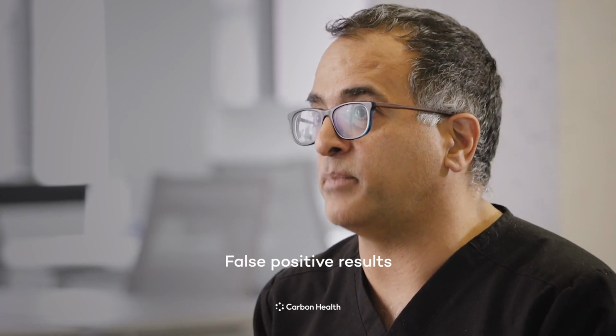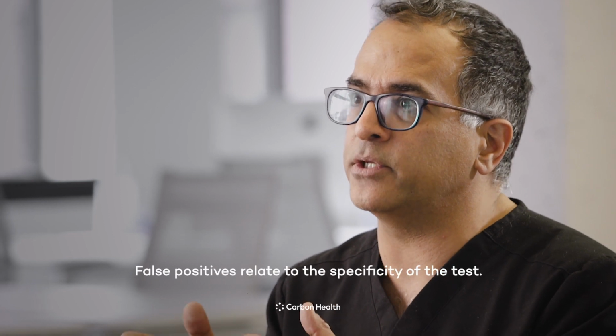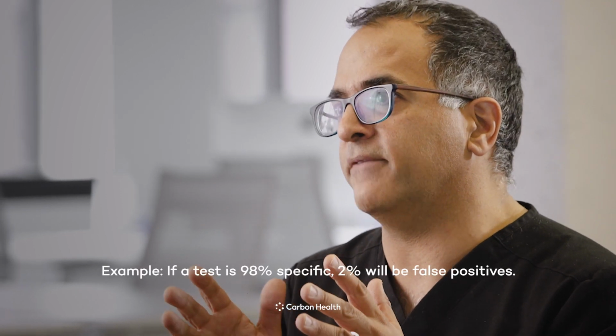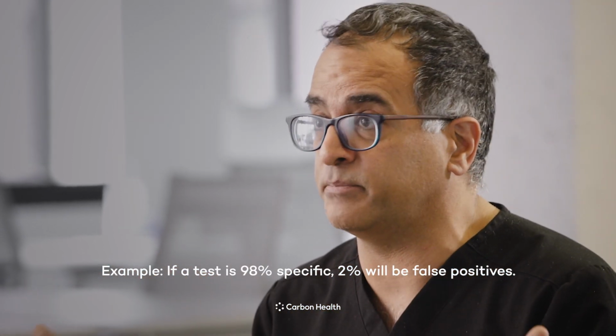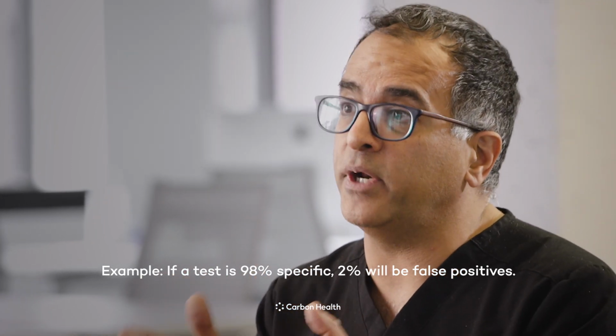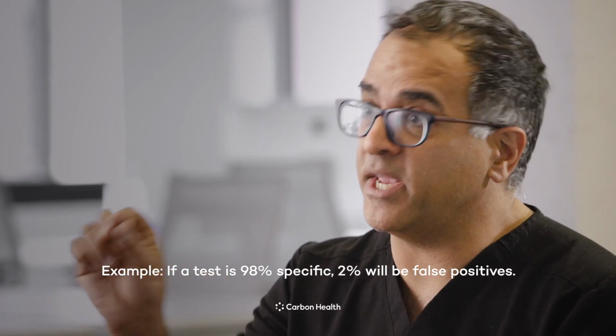Next, let's talk about false positives. So they're kind of the mirror opposite, and false positives really relate to the specificity performance of a test. What I mean by that is that if a test is, say, 98% specific, then 2% of the time, or two tests out of 100, I'm going to expect that that positive result I got actually does not reflect that patient having COVID-19. So that has its own implications in that a positive result, of course, is going to mean that that person's going to get isolated. There may be contact tracing and others around them that might be isolated unnecessarily.